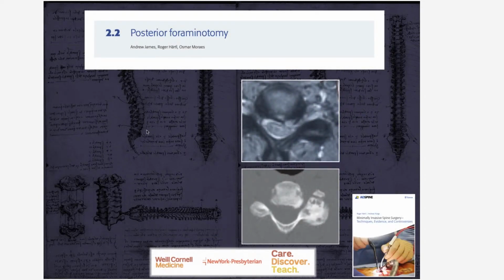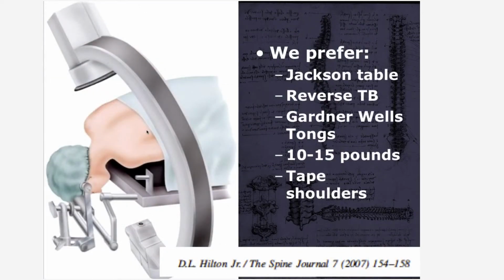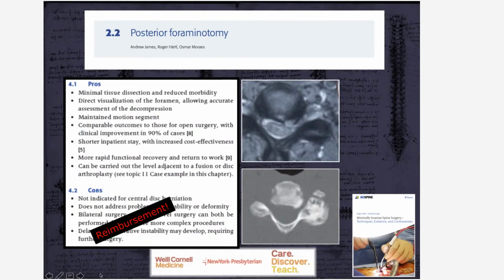Posterior foraminotomy, again, you can do this for bony compression as shown on this CT scan. This patient has severe left-sided foraminal bony compression, or you can do it for a soft disc herniation as in the patient that we had introduced in the beginning. Next slide. I'll just scroll through it. The main disadvantage here is really that there's no reimbursement for this type of surgery. It's not as favorable as it is for any type of surgery where you use implants, unfortunately.